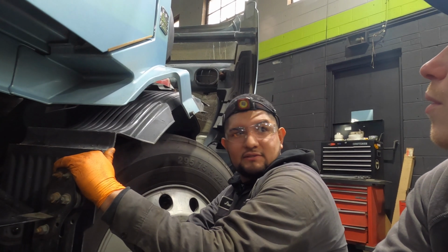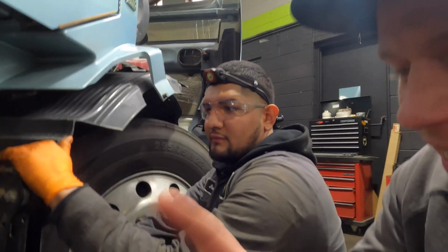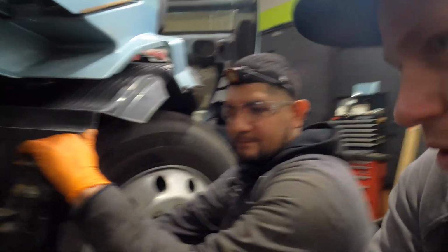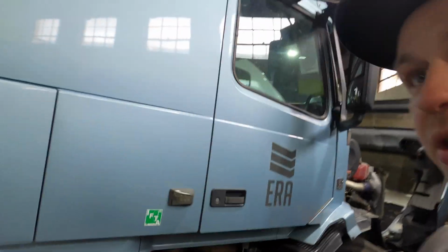It's been what, 3 weeks? Yeah, this is a relatively new truck, but we also have another truck that had the same issue. Let's go over there, unless he already put it back.